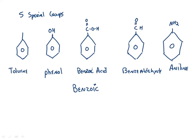So we're going to have 3 sets of rules. We're going to have rules for if there's 1 thing stuck on it, 2 things stuck on it, or 3 things stuck on it. 3 or more, really. So we can talk about single substitution, in which case we name them just like normal.